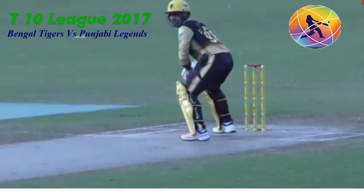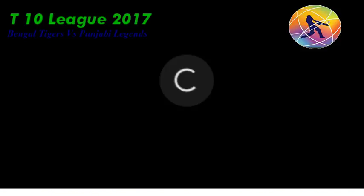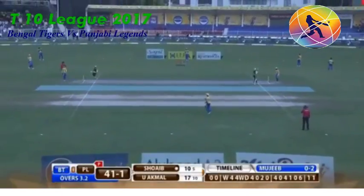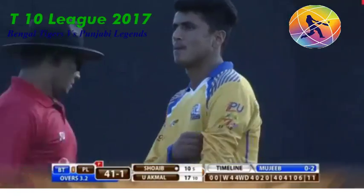Rami is another stat. First international, not a stat, it's some information. First international cricketer born this century. That is Mujib. So young. He's a kid playing amongst men.